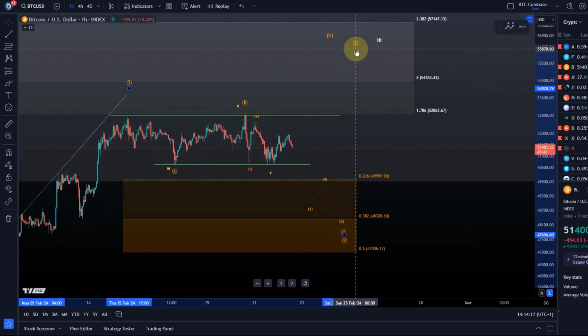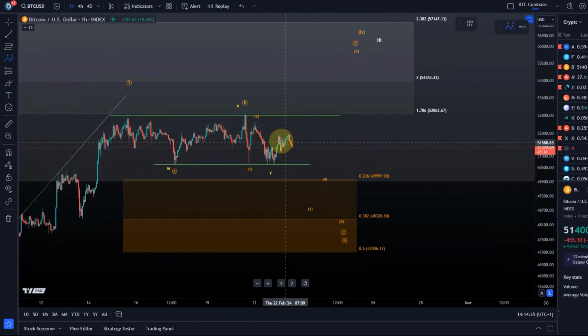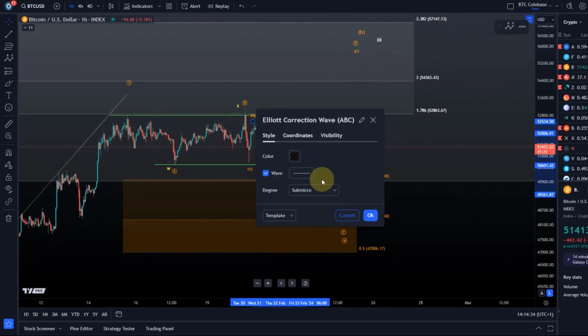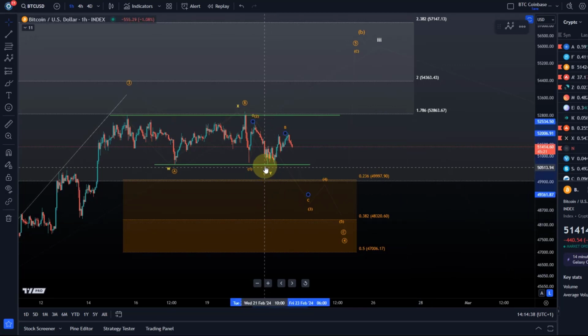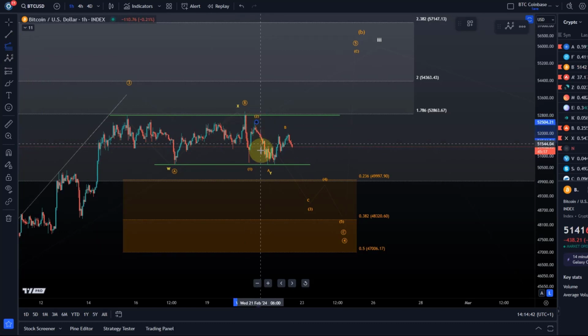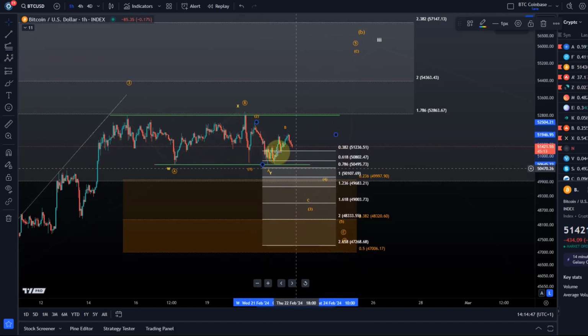If someone was going to twist my arm here, to be honest, I would argue that one of the reasonable interpretations is that this C wave to the downside of wave 4 is an ending diagonal, which means that this is likely an A wave, this is likely a B wave, and we might see that C wave, but that is really something potential to observe. That means the C wave could take us to the 100% extension of A, and that might take us to around 50,100.